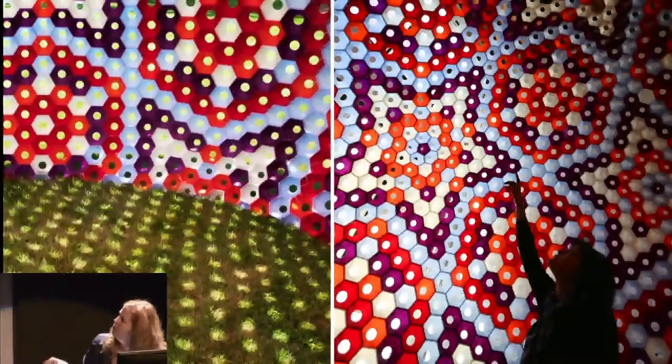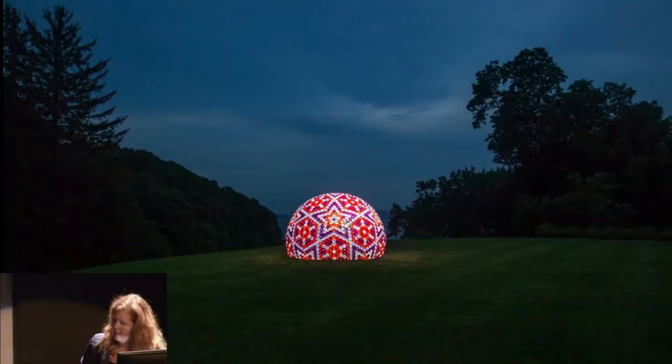Here's some views of the interior. So you can see the light coming in through the holes in the center of the hexagon, dappling the ground. And the PLA is translucent, so it's very beautiful and it glows when it's well lit.